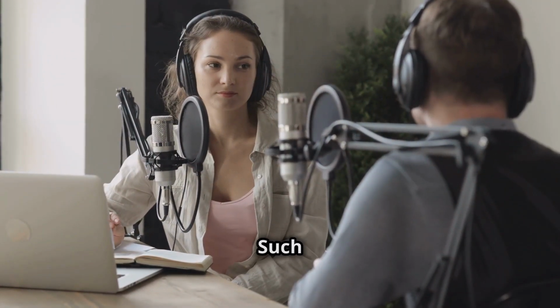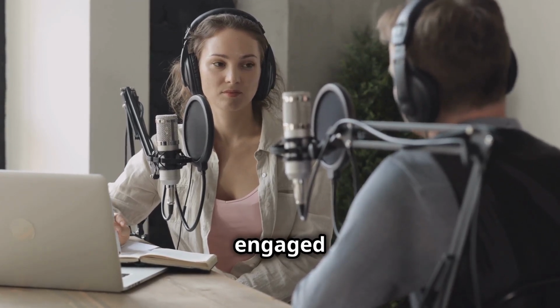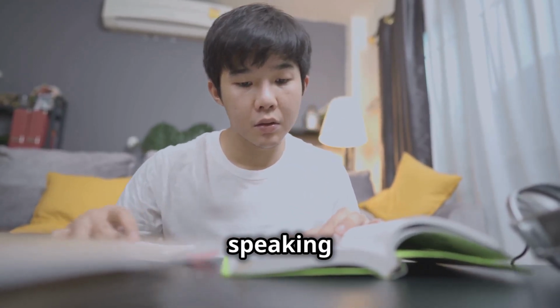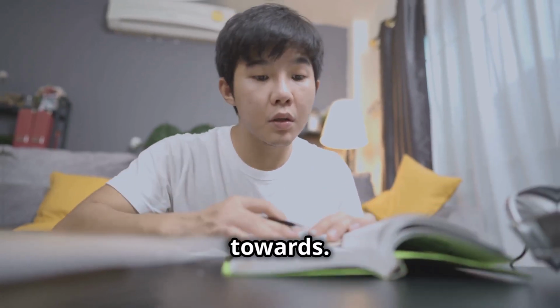Weekly goals, such as completing a podcast episode or writing a short story. These medium-term goals help you stay engaged and make steady progress. Long-term goals, maybe it's passing a language test or traveling to a country and speaking confidently. These big goals give you something exciting to work towards.